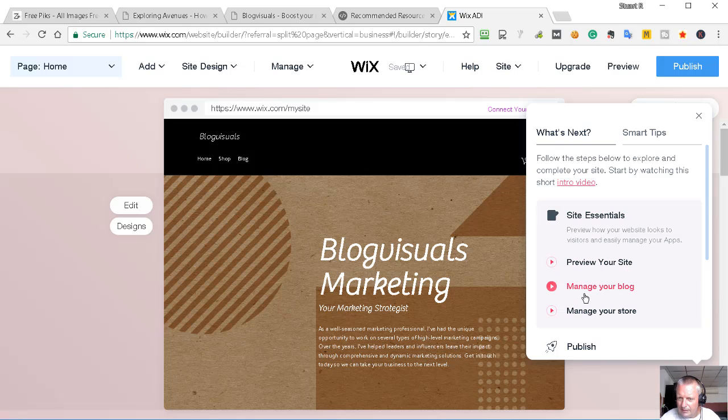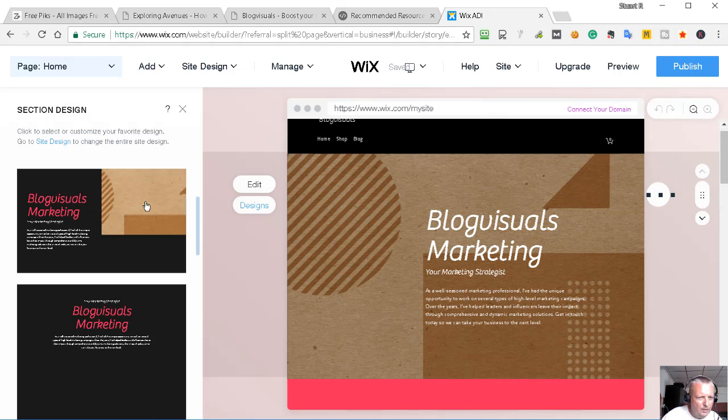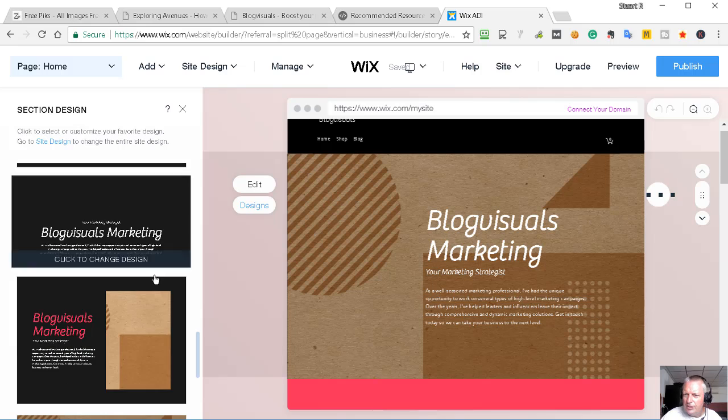And what does it say next? So manage your blog, manage your store. So follow the steps and explore your complete site. I think I'd rather change the design. So I've got something that says design here. Let's see if we can choose a different one. They're all brown. I don't like this brown. Can we not change the color?